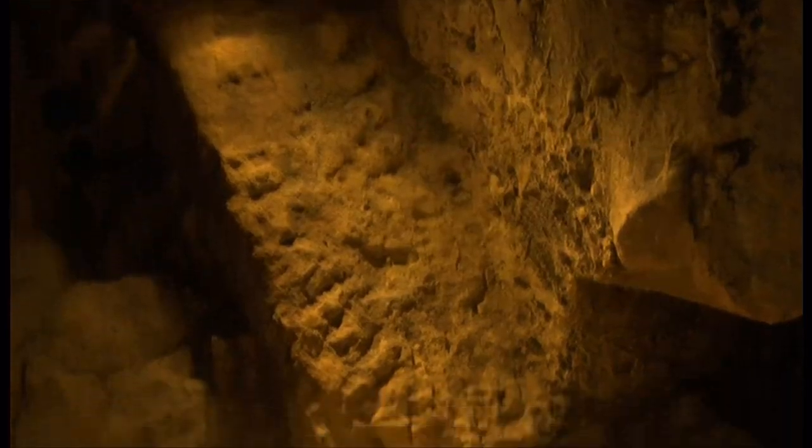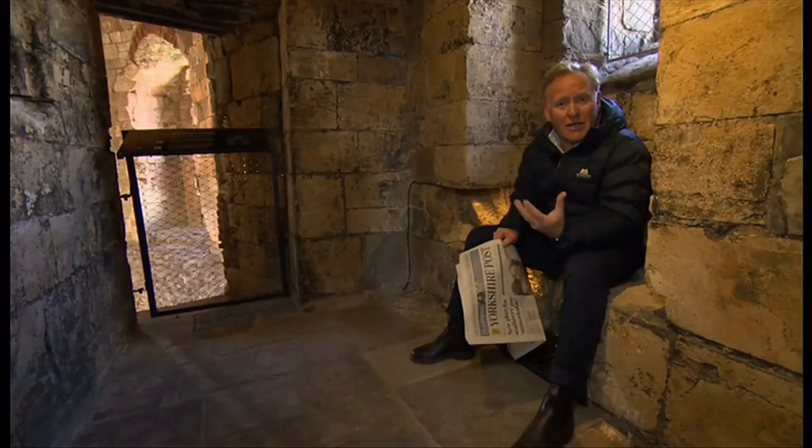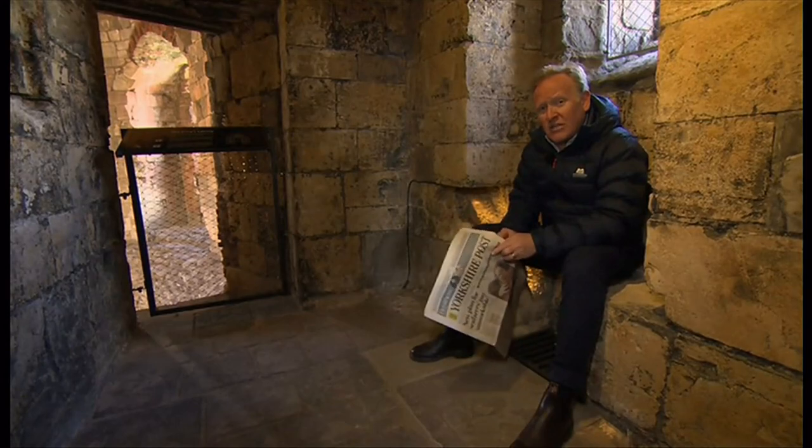Welcome to the smallest room in the tower. This is the garderobe, to give it its proper name, a toilet, a latrine, built for Henry III. The most extraordinary thing about it, it's a flushing toilet, flushed with rainwater down this channel, fed by a tank on the roof, apparently predating other flushing toilets by around 3 centuries.